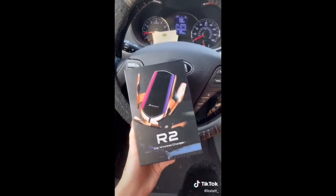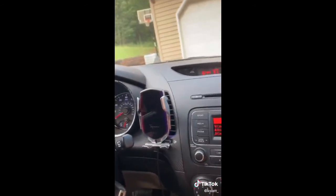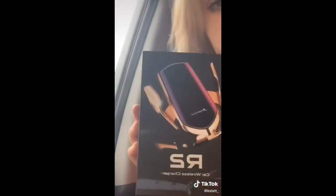Not even gonna lie to y'all, TikTok made me buy this too, but basically what it is is just a wireless phone charger for your car, and it clips on your vent, and I'm about to show y'all how it works. I also want to mention this does come in a few colors. Like, this one is gold on the packaging, but I actually got the silver one.